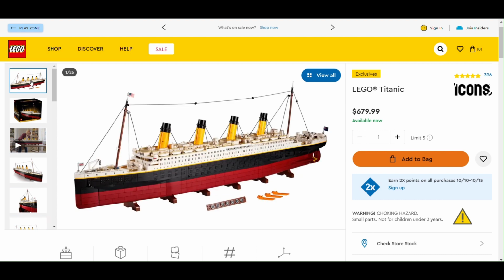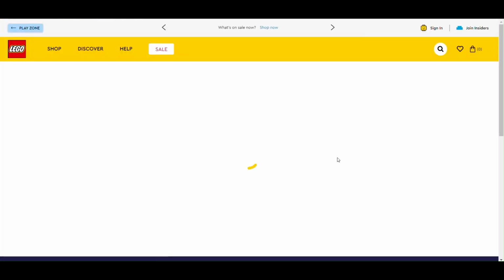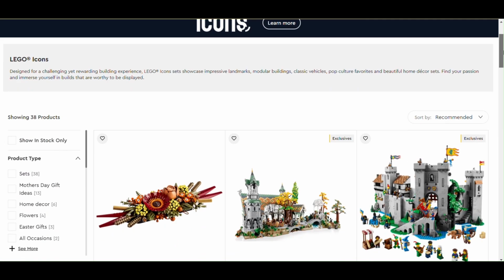But Lego has done it again. They've surprised me, they've shocked me, and they have pulled off a massive win here. Apart from the price, which is completely fair in my opinion, just too expensive for plebes like me to afford, sadly, at this time in my life.